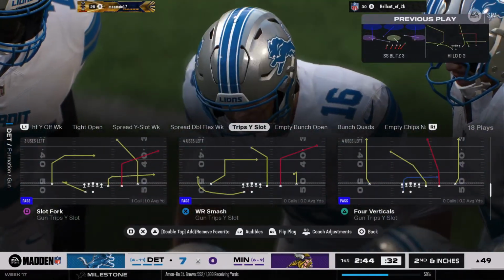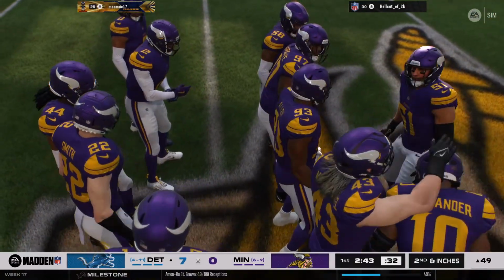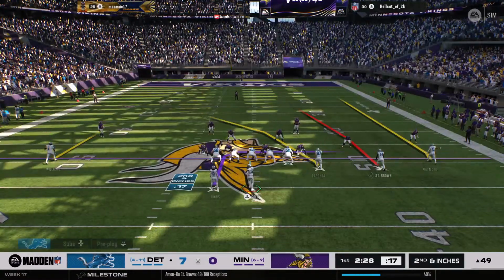He's made his presence felt throughout this opening quarter. They better figure out a way to slow him down defensively. Otherwise, he's in store for a monster game. Second and inches.